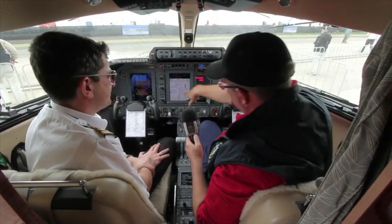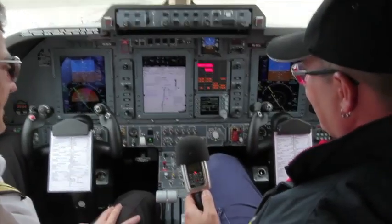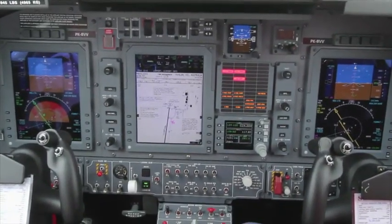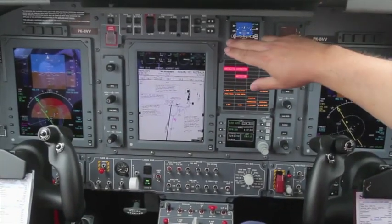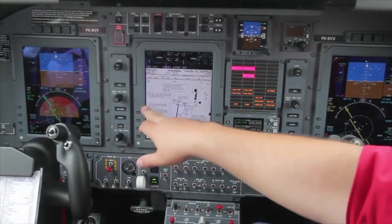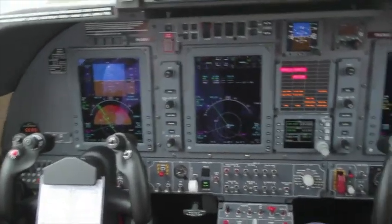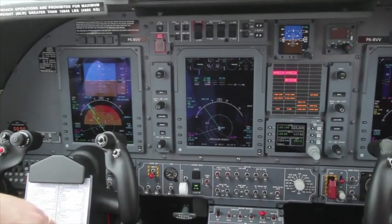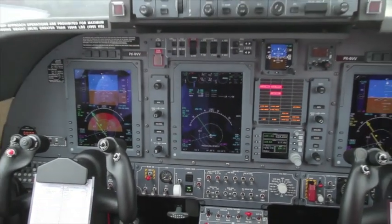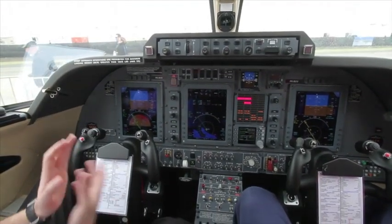Well, I notice we can see ourselves right there. And that is correct. That's pretty much right where we're at on the taxiway Alpha. So this is the central, I see you've got engine monitoring instruments there, and you've got the charts set up. Looking at these buttons around the side, you can change what goes on and what's displayed. And we can have the terrain avoidance system, and we have the TCAS.